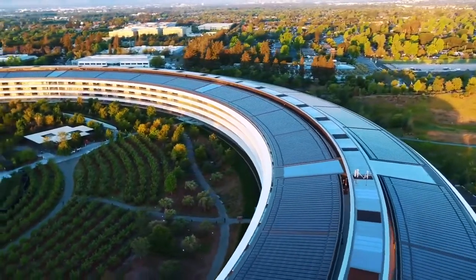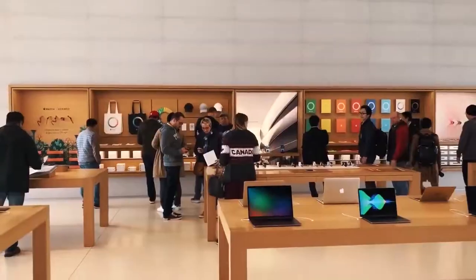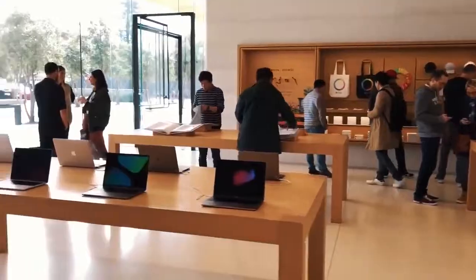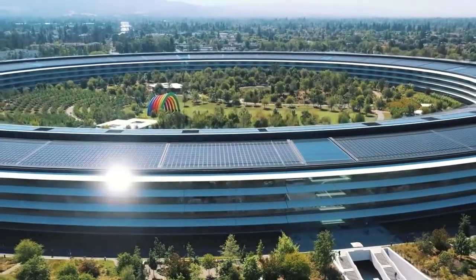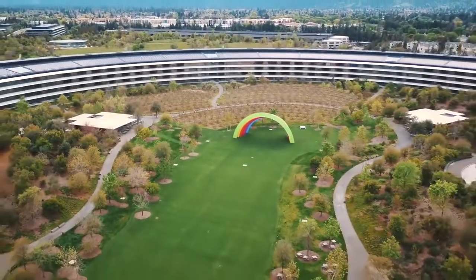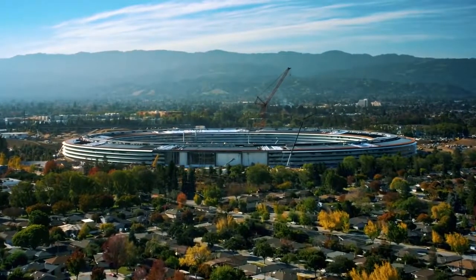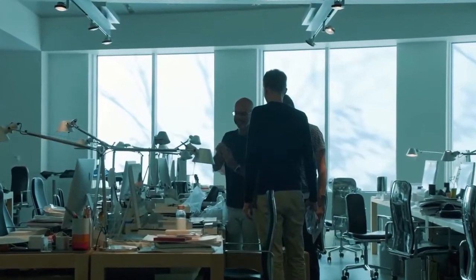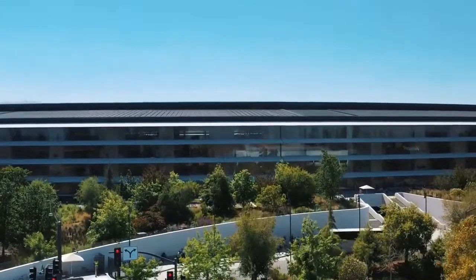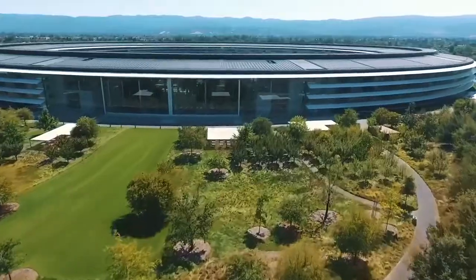Now, $5 billion is a huge sum of money for any company. But we shouldn't forget that Apple is currently worth some $2 trillion and is predicted to be looking at a profit of some $60 billion by the end of this year alone. So, what was all the money spent on, and what makes the appropriately named Apple Park such an amazing place to work?